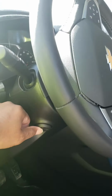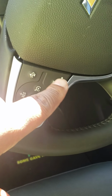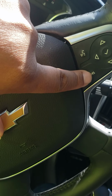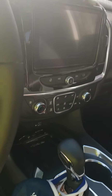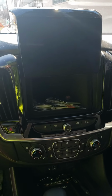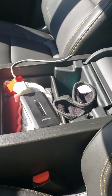buttons where you can pull the steering wheel close to you and away from you. All of your controls, heated steering wheel, your cruise control, touchless, your phone, your headset. You have all your controls. You have your big screen. There you got a small hideaway behind it. Nice cup holders, a nice big compartment. As you see, I have my own few things in there.